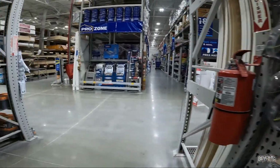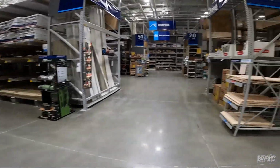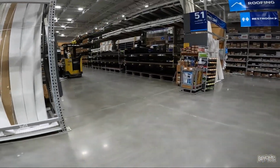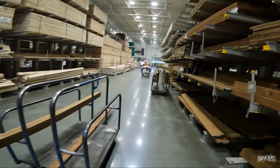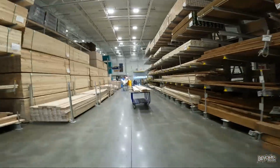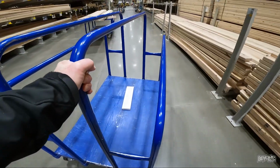Okay, now I gotta find a cart. That's my next feat. No carts. Oh, here we go. Wait, occupied. Ooh, vacant. Right down there. Oh wow, this looks like a newer one too. Ooh, she rolls so nicely. Wow.